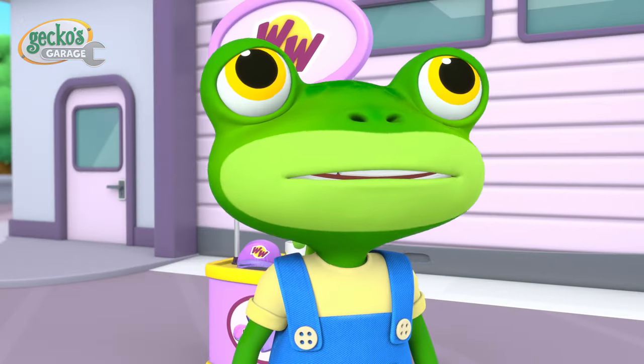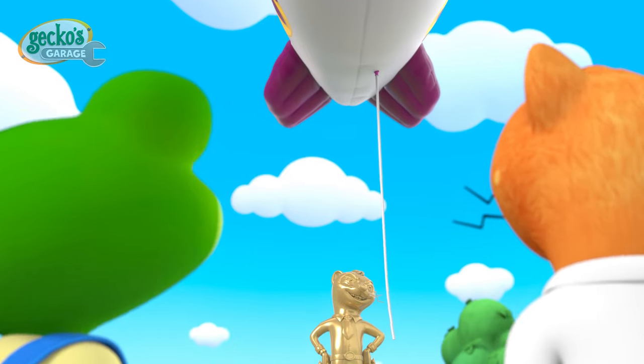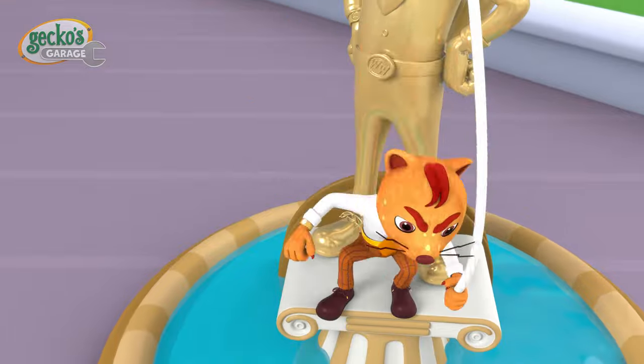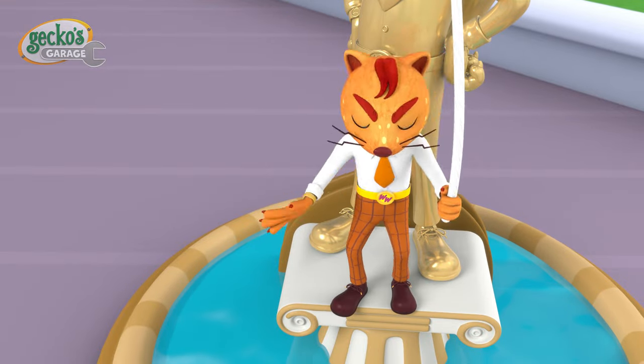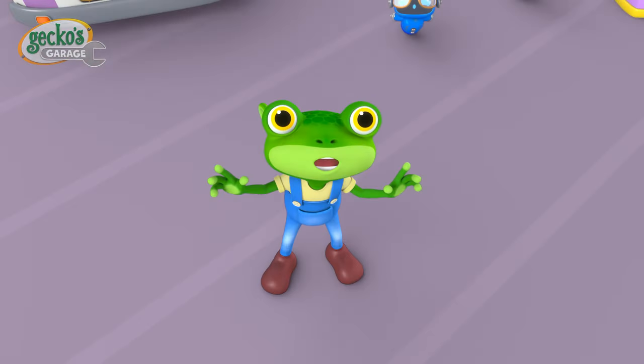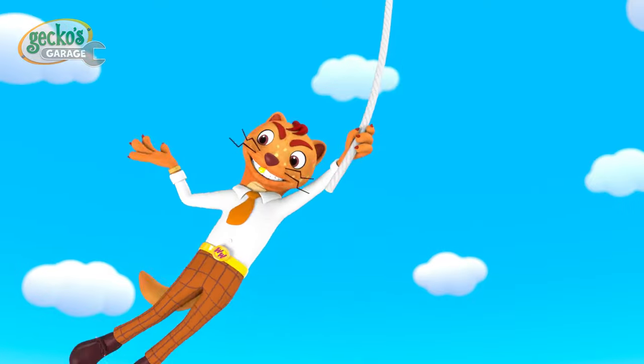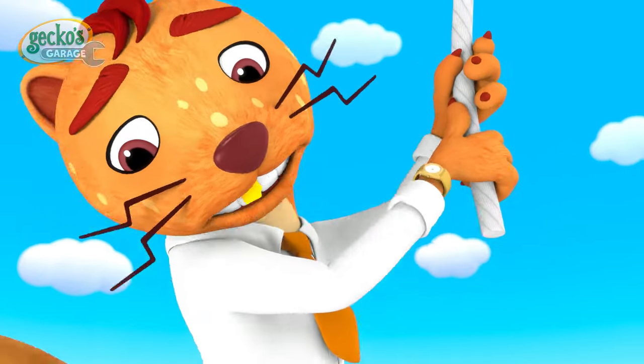Don't forget to charge them for that photo slide. Oh no! Mr. Weasel! Your blimp is floating away! Oh, no, it's not! I've got everything under control! Ah, yes! Everything looks in order from up here. Exactly as I planned!